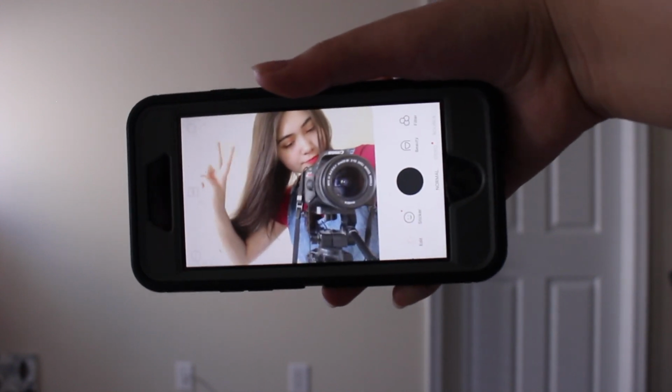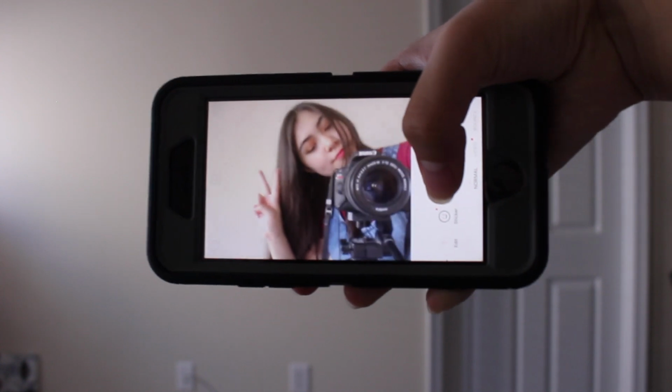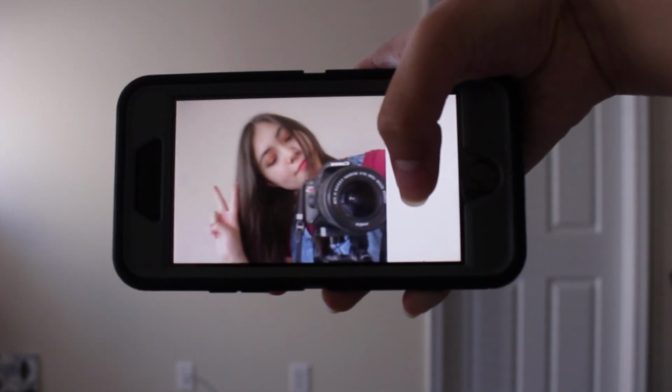And so here's me taking selfies. If I ever put in the effort to make my face look nice, I will probably take a selfie because this is a rare occasion.